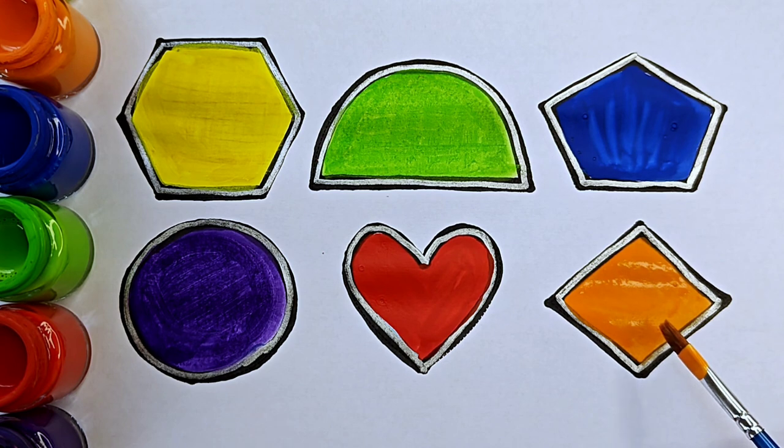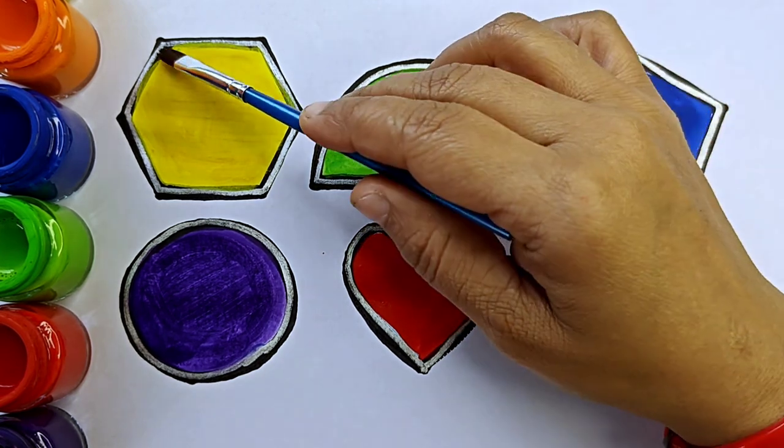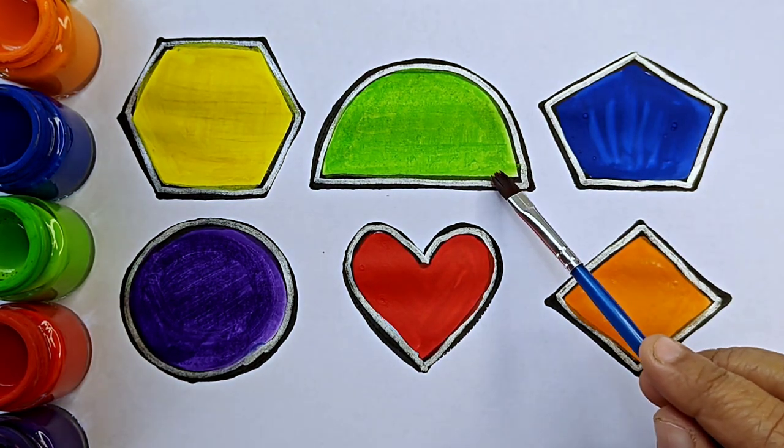This is diamond or rhombus. Excellent. It has six sides. 1, 2, 3, 4, 5, 6. Six sides. This is half circle or semicircle.